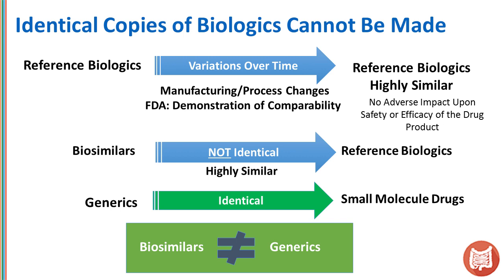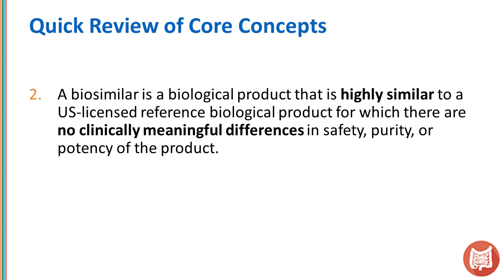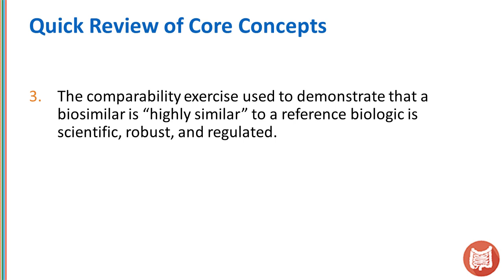But by definition, biosimilars are not generics, simply because we cannot make an identical copy of a biological product. The biosimilar is a biologic product, as we mentioned, that's highly similar to a U.S. licensed reference biological product for which there are no clinically meaningful differences in safety, purity, or potency of the product. Yes, the comparability exercises that are used to demonstrate that the biosimilar is highly similar to a reference biologic are scientific, robust, and highly regulated.